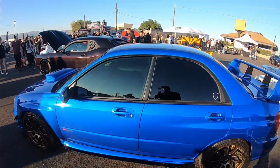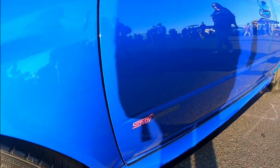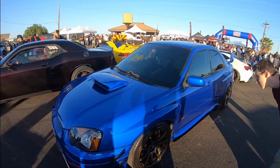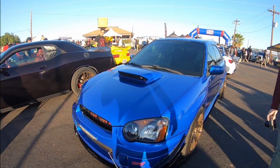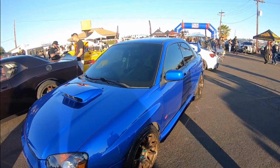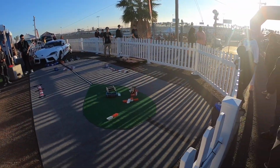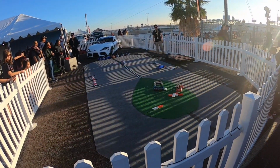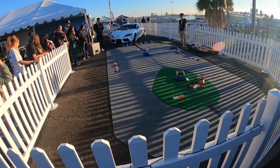From the Legends Club. Oh my gosh, this beautiful rally blue right here. Little stuff like that makes it all that much better. Oh yeah. This is nice. We got a little car racing out here. Car track. There you go.